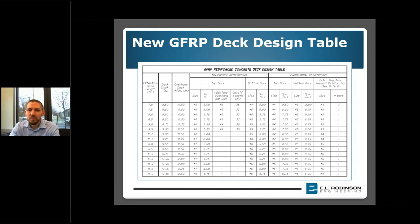We've gone through, looked at all of the current GFRP design specs and basically tried to mirror what ODOT had done with their steel reinforcing deck design table, with the goal of just simplifying GFRP deck design. So this will be useful for designers. You can go in there and figure out what your deck design is going to be. It can also be useful for owners who want to make some sort of comparison between steel and GFRP. If you have a steel deck and you're curious what it would be as a GFRP deck, you can go in, see what the bars would be, and just go from there.